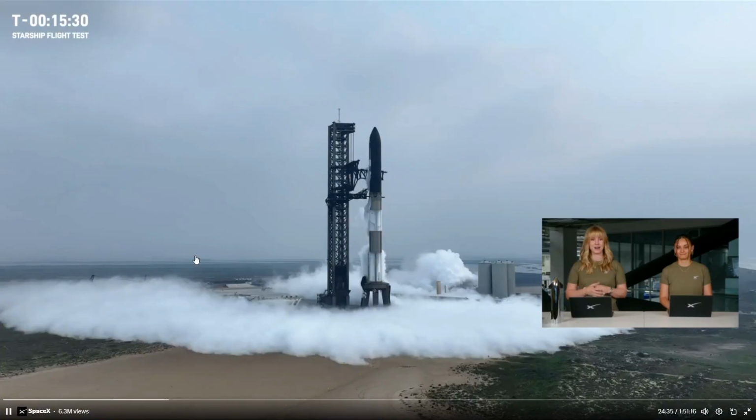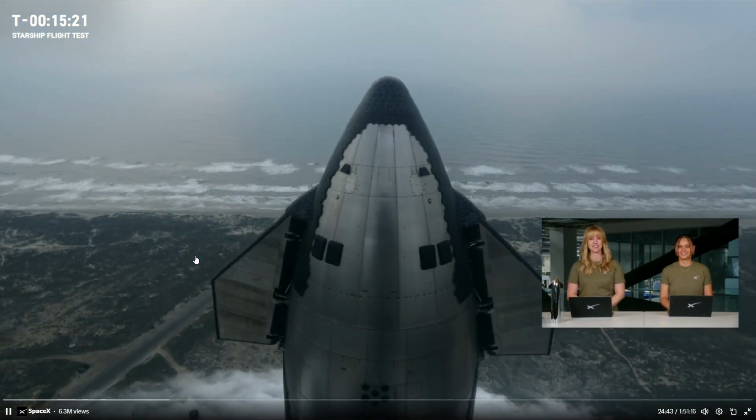We're now about 15 and a half minutes until our next liftoff attempt. In the meantime, let's take a look at some of the technology we have in development as we prepare to head to the moon in future missions.